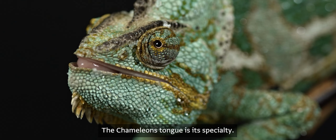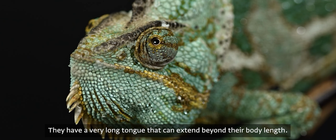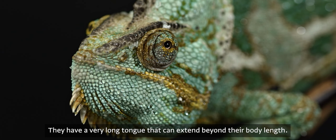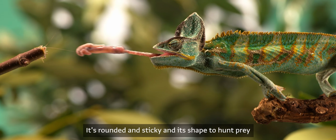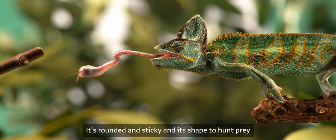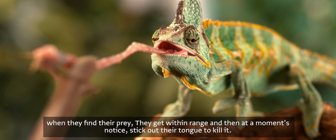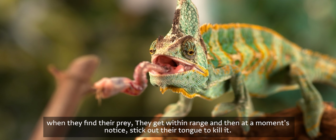The chameleon's tongue is its specialty. They have a very long tongue that can extend beyond their body length. It's rounded and sticky, and it's shaped to hunt prey. When they find their prey, they get within range and then, at a moment's notice, stick out their tongue to kill it.